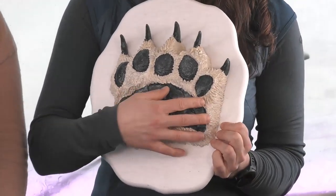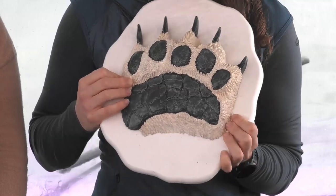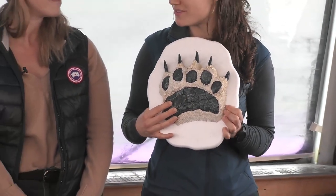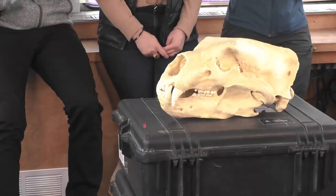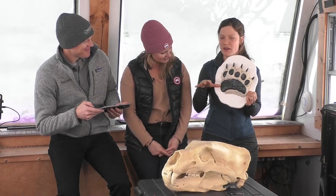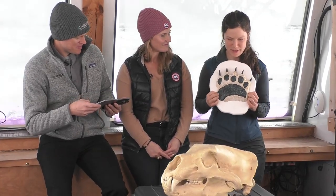And those black pads that you see underneath the polar bear's feet, they actually have small structures like bumps called papilla, if I'm correct. It's a new word for me, so it's hard to pronounce. These are those little bumps that actually increase the grip, and it really works like the world's best winter tires out there on the ice.